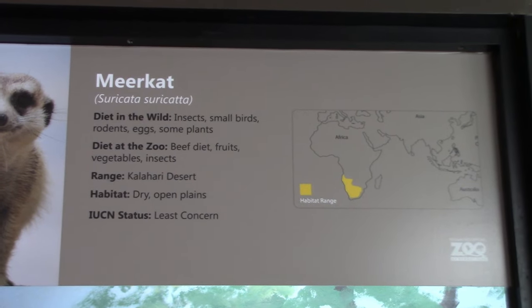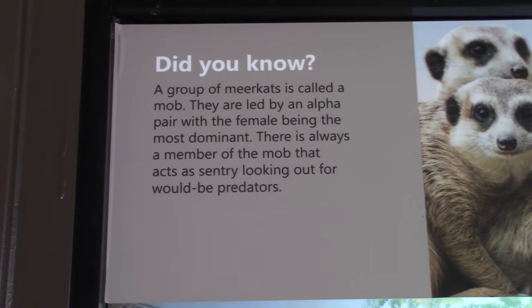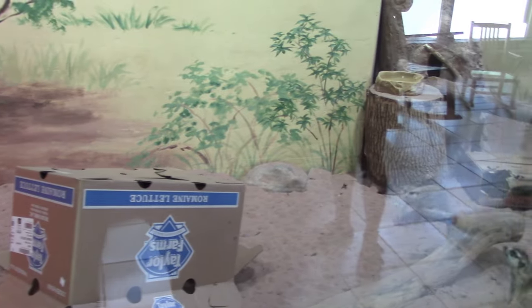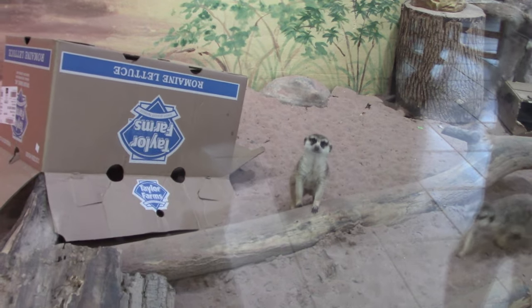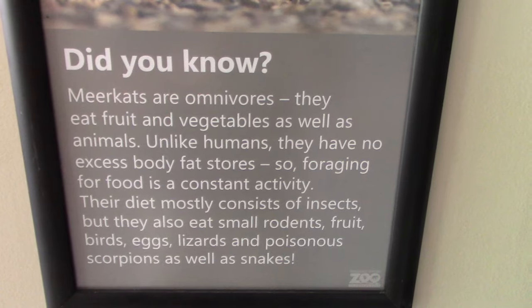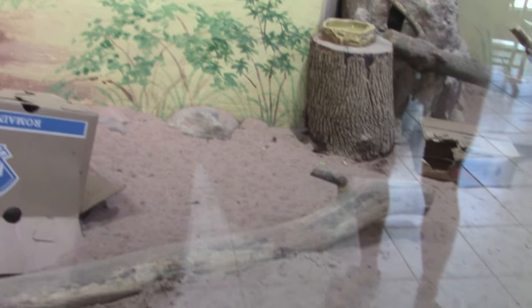Oh boy, we got meerkats. Group of meerkats is called a mob. A mob of meerkats. Oh my gosh, so cute and fuzzy. Here we go, meerkats. Got boxes to play in. Very curious creatures. See, run right up by the glass and kind of stand up and look.